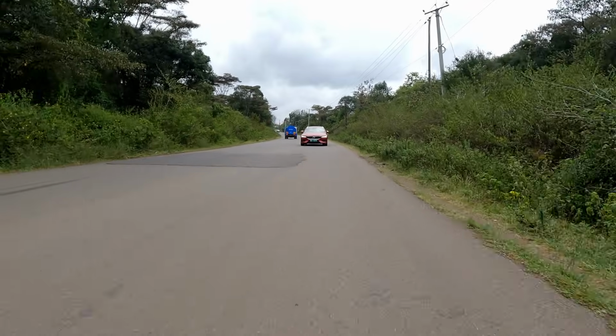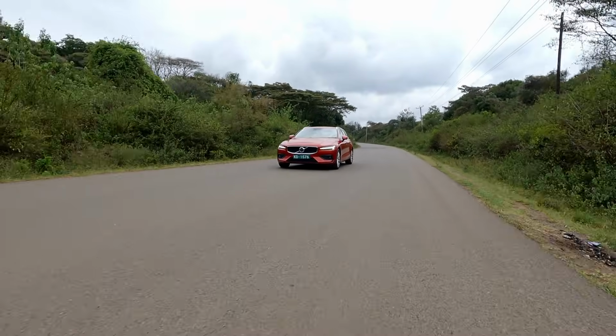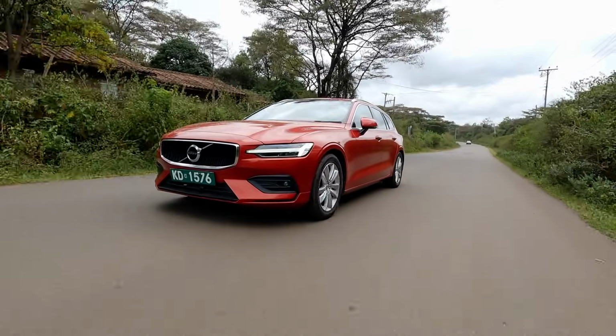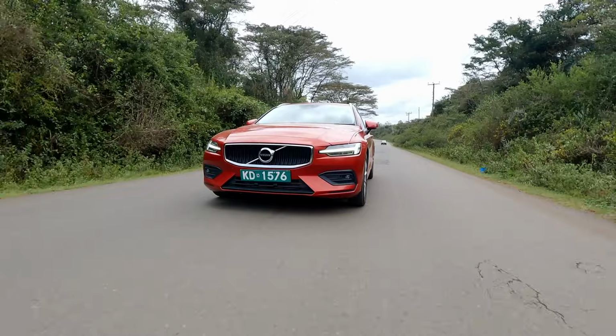Hata nafaa kulearn signals. Nasikianga. Have you heard the story of the signals, how they went to the forest to record? Yes. To get that different sound for the Volvo. Of course. Ukipiga indicator unaisikia. 7.8 seconds. So that's dope.